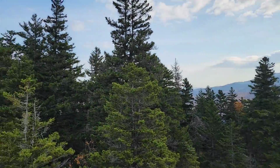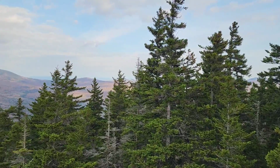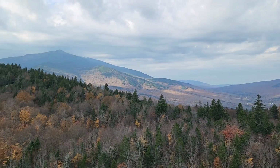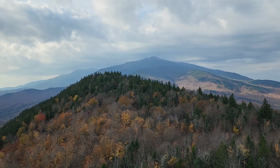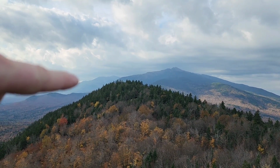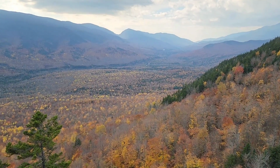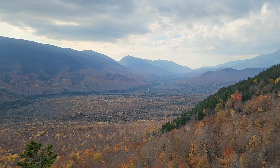It's almost a 360 view, not quite, because you got trees blocking this direction, but other than that, you can see in every direction. And as you can see, there's fall colors everywhere, mountains everywhere. It's just incredible. You can see the high peaks in the Presidential Range over there. All of them, I think. There's Madison, Adams, Washington. Yeah, that's incredible. You can see down to the valley down there. All those amazing orange and yellow fall colors. This is so cool, holy crap.